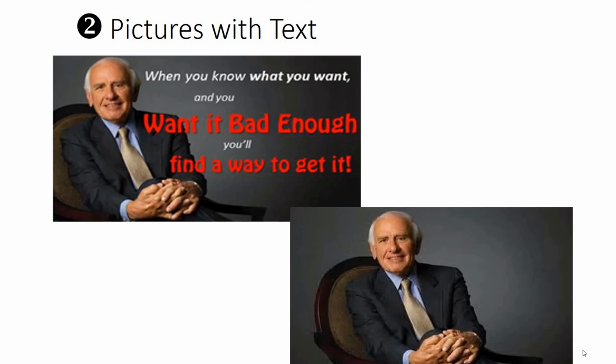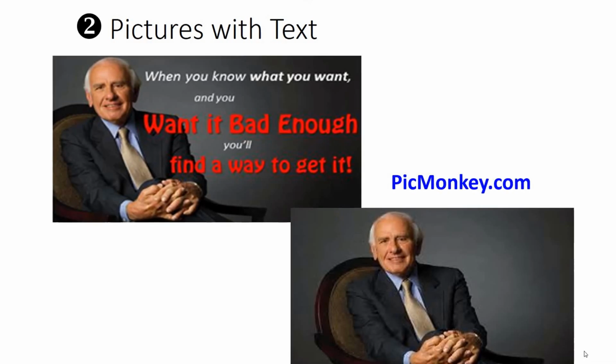And one of them is PicMonkey, which you can go on, you can upload a picture, and then you can add words to it. Again, it's a really simple process, but you want to be careful not to pin pictures that have a copyright also. And always give credit where credit is due just to be able to protect yourself.